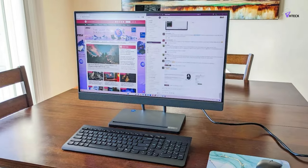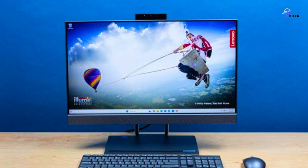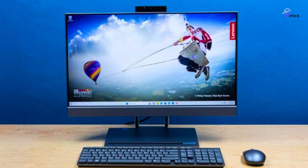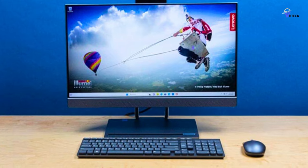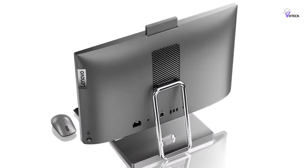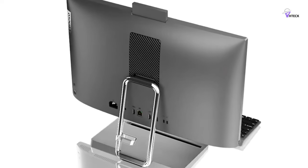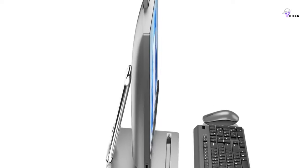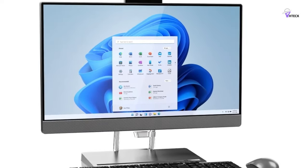For those seeking more power, the ideal configuration of the IdeaCentre AIO offers an Intel Core i7 processor, 16GB RAM, and 256GB SSD. This version provides ample storage and processing capabilities at a competitive price. In terms of design, the IdeaCentre AIO exudes a sleek and elegant charm. Although it's not the thinnest all-in-one PC on the market, it has two metal posts that connect the 27-inch screen to the base, allowing users to adjust the tilt.